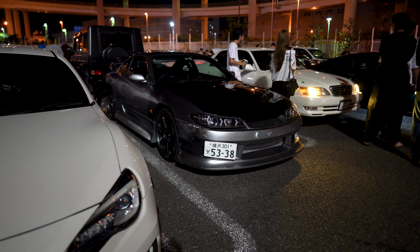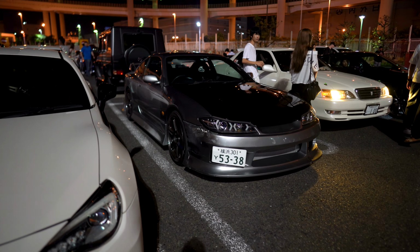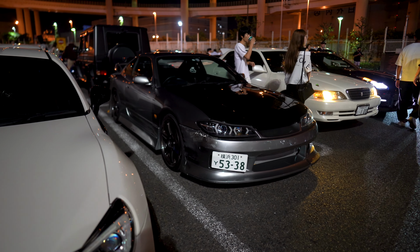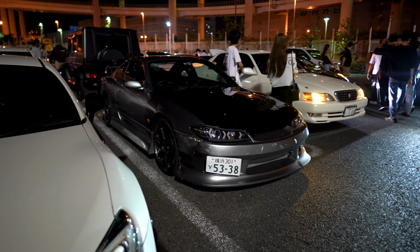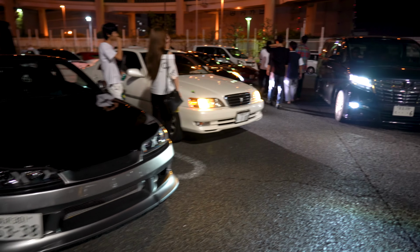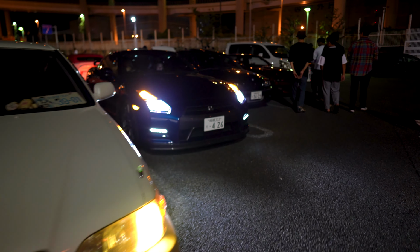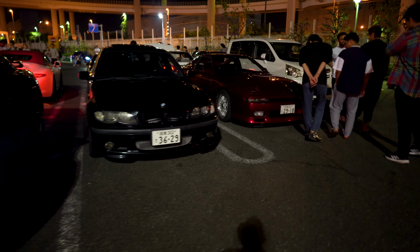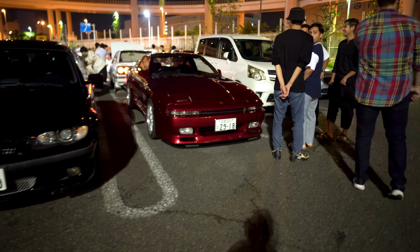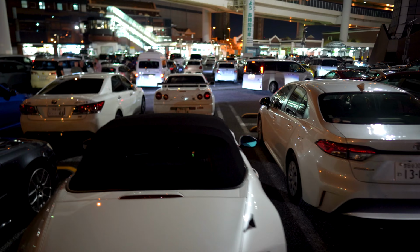Another S15. Looks like he's been sliding this one, bumper's all torn up on this side. You know what? I think this is the one I saw up at Fuji. I think that one was at Fuji Speedway. So we got another 35 in here. Older Supra. I see another 34 over there.